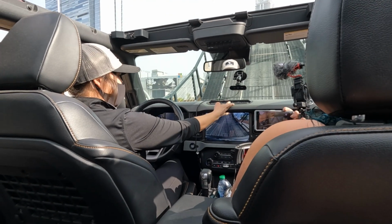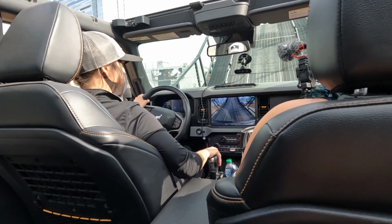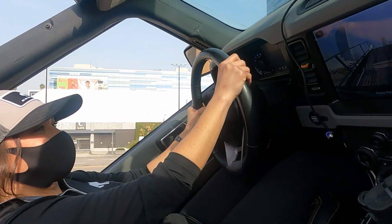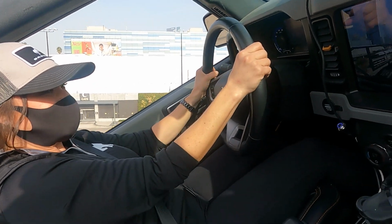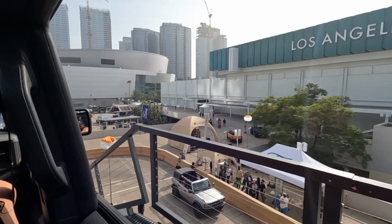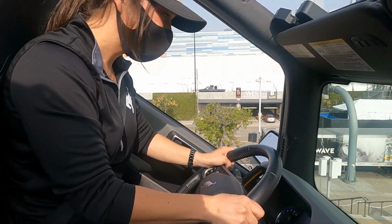Wow. All right, I'm gonna lock the front, lock the rear, first gear, and we're gonna climb up this thing. Oh my goodness. That is really weird. Oh my Lord. That's super cool. Okay, the first time you ever did that, that was weird, right? For sure.